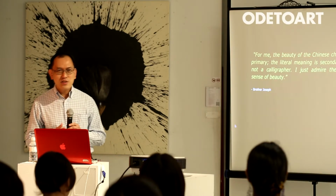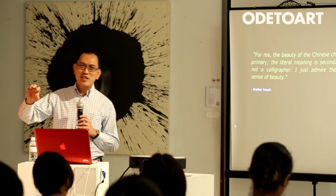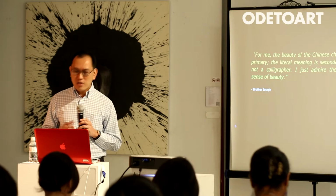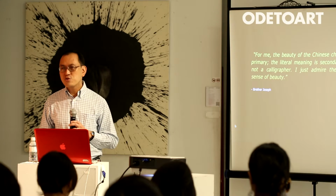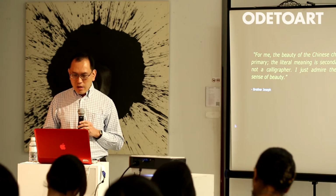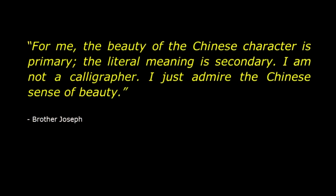And then he undertook his greatest challenge, which is to translate Chinese characters into three-dimensional forms. While I was talking to him, he confided that he had a lot of difficulty trying to do that, and sometimes he was not so successful. He didn't, for example, speak or understand the Chinese language, but he admired the beauty of the Chinese character.